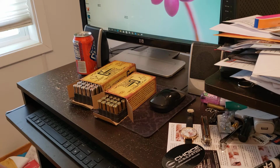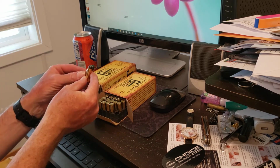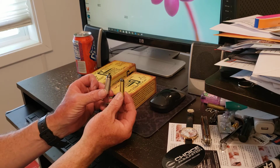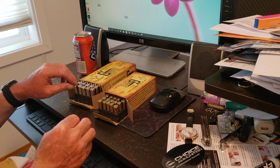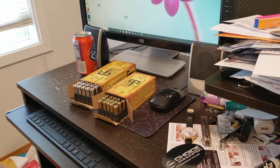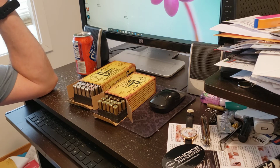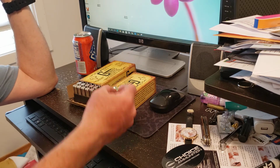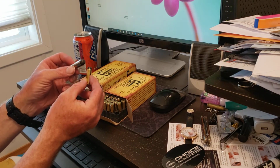But I tell you this much, both are cowboy action loads. They should work perfectly through those lever guns. I have no qualms over these shells. In fact, I'm going to have to compare them to the other cowboy loads that I picked up in the stores. I think just by the looks of these, they just may be a little closer to authentic.